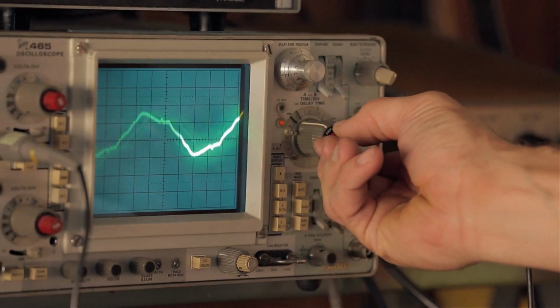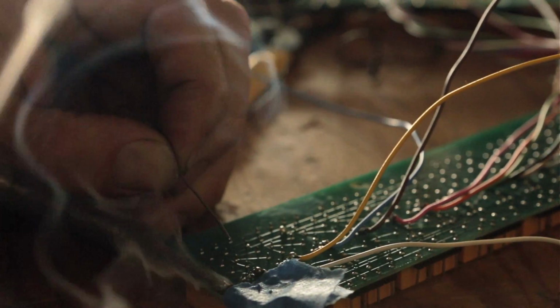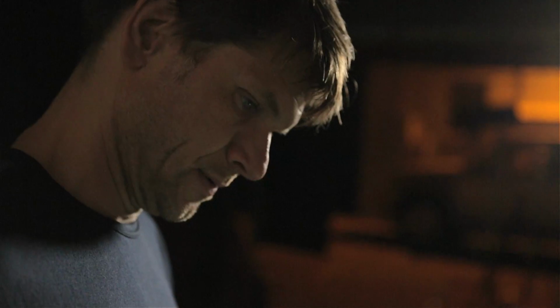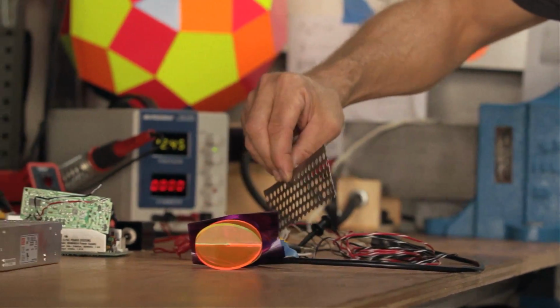I do a lot of experimenting. I love doing prototypes. I like trying different shapes, different ideas. I can stare at this stuff for hours. I'm just mesmerized. I love this stuff. Each time I use my work, I see something else. There's something new that I see.